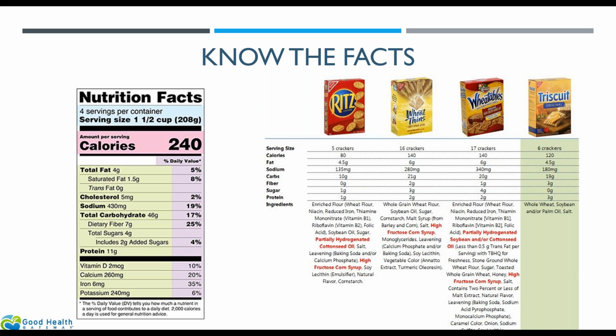If we look up here on the label, we see some examples of crackers. Always look for products that have a smaller ingredient list. That means that there are less added ingredients, less things like preservatives, maybe less sugar and salt.